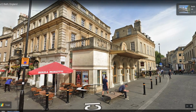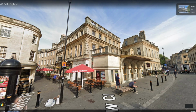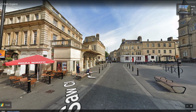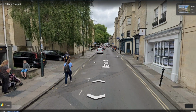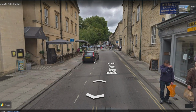The pub is apparently haunted as well, being attached to the theater. I highly recommend joining in on one of the walking tours, simply because you will hear all of the ghostly, ghouly stories of Bath here. And it is a great way to see the city, as it very much is a walking city. So, once we have either stopped into Garrick's Head for a pint or just taken a picture in front of the building, we're going to head back up this street, Barton Street, for another location.